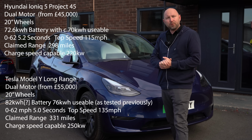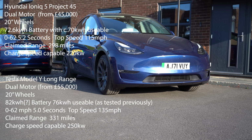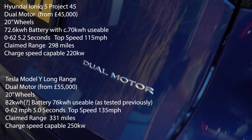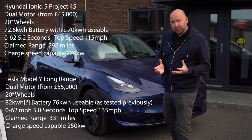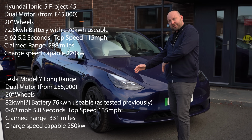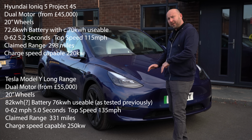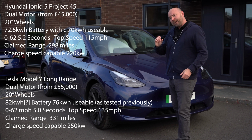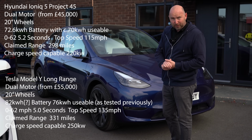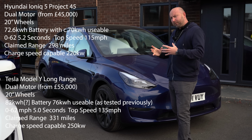And this is our Model Y long range. One of these starts from £55,000, so it is more expensive than the Hyundai. This one also has 20-inch wheels. Now Tesla don't give you usable battery capacity numbers, but we have range tested this. We've driven this from 100% to absolute zero. So check out other videos if you want to see what happens when this car completely runs out of juice. In that video, we basically measured that the usable capacity was 76 kilowatt hours. So it does have the slightly bigger battery over the Hyundai, but how will that translate?